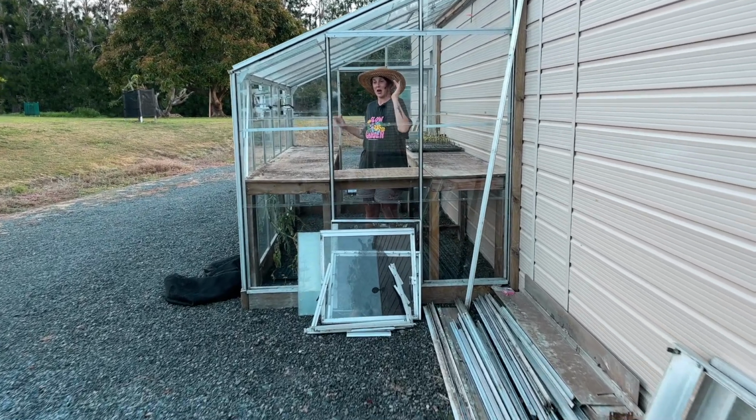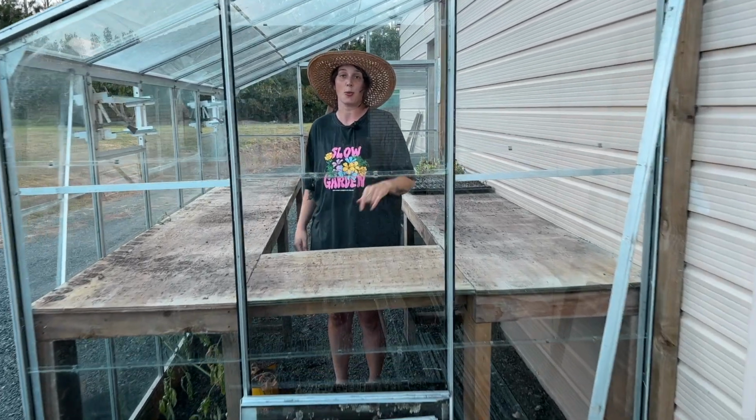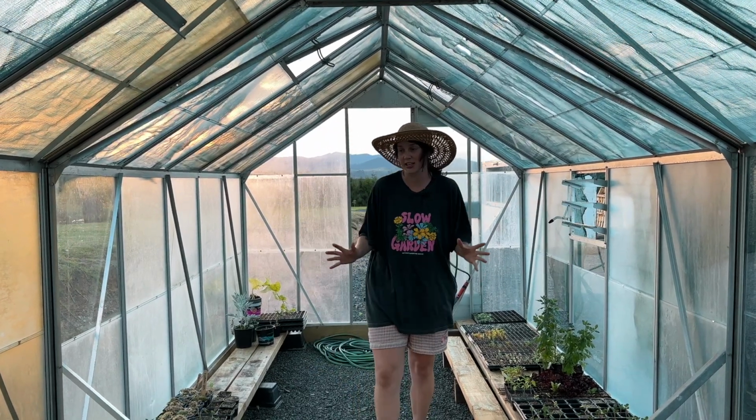So it's going to be about 6 meters long. It'll have a door at each end, which will help a lot with the airflow and ventilation. Hopefully help get the temperature control a bit better in here because it has been pretty hot. But I will be sure to do another video and update you guys on the new glass house and include all of the costs involved with that. While we're getting that glass house set up, we're just keeping everything in here.